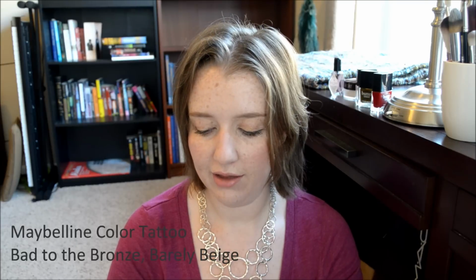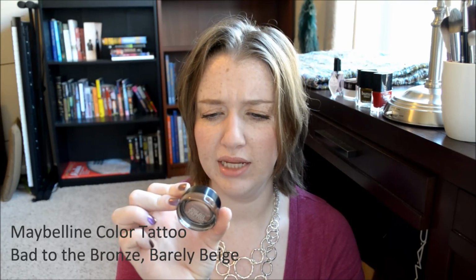Something that for whatever reason this month I've really been liking, kind of an easy sheer wash of lighter shimmery color on my lids. And so what I've been using for that lately are these Maybelline Color Tattoos. I have Bad to the Bronze, right? I've had this one for a while. Use this all over the lid for something lighter. I have the new Barely Beige, which is part of that limited edition collection that we all went a little bonkers trying to find.